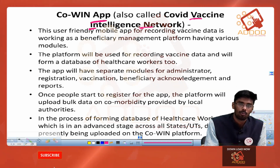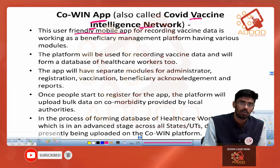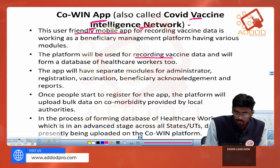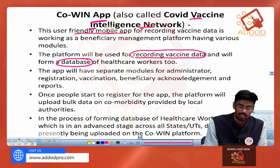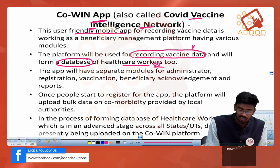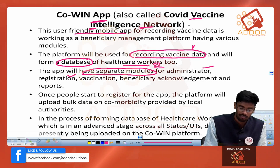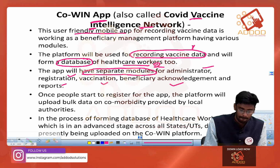So more about the CoWIN app. It is a user-friendly app. You can download it from the Play Store. It will be used not only for recording vaccine data, but it also will have a database of the health workers. So 1 and 2. It will have separate modules for administrator, for registration, for vaccination, for beneficiary acknowledgement, and for reports.